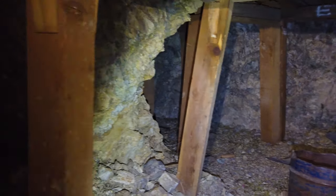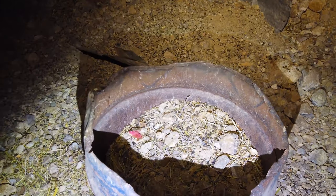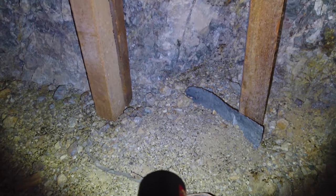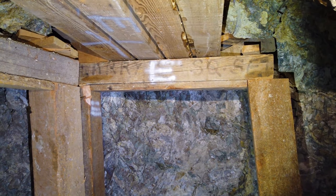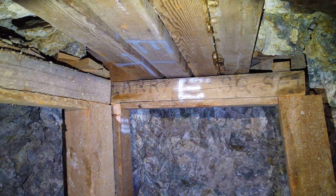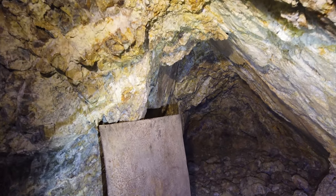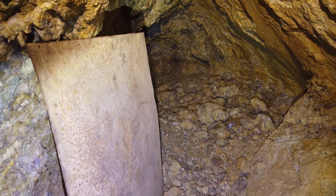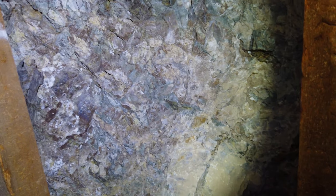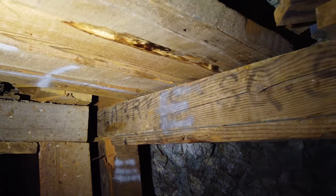A little drift off the left, but then it stops. What's in the barrel? Nothing in the barrel. The Barry, B-A-R-R-Y, square. I can't quite make it out. A little drift going off here. Another one of those sheets for putting ore on top of. Oh, okay. There we go. Larry. The Larry square set.